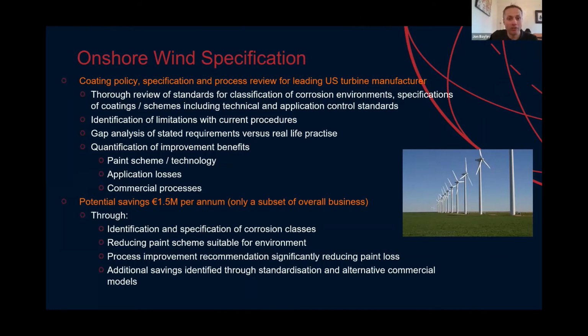And so in that situation, what's likely happened here is that they've had a specification and they've just grandfathered it and used it in a new project when it didn't need to be used. And we potentially saved them up to 1.5 million euros by understanding what their environment was and giving them the right paint scheme. So they could actually tolerate a lower quality or a lower performance paint scheme because of the environment that they were working in.